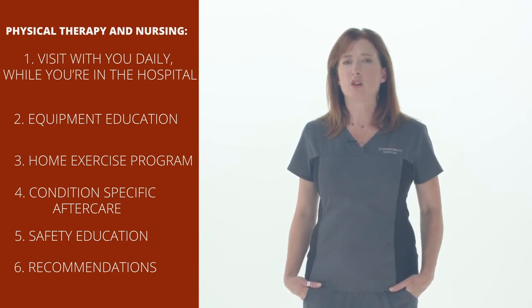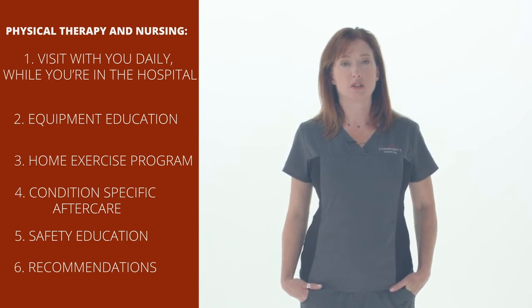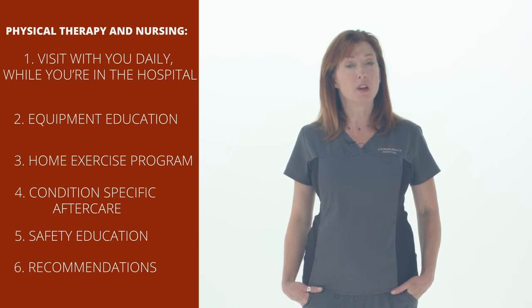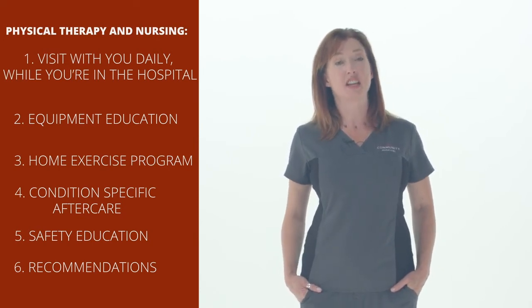If you have something that you're not sure about at home that you think you may need help with, please be sure to ask your physical therapist at this time, because we want to make sure when you get home, you're able to use your equipment effectively and safely.